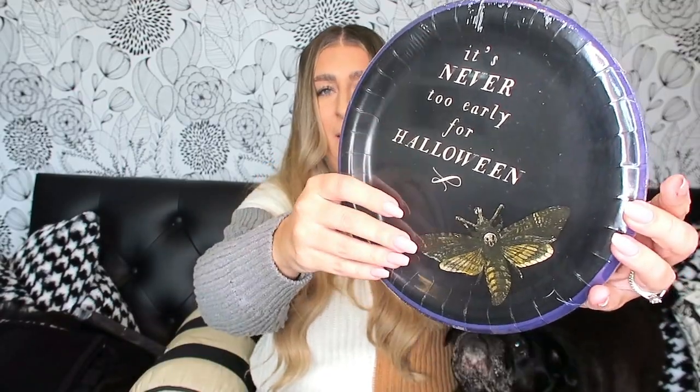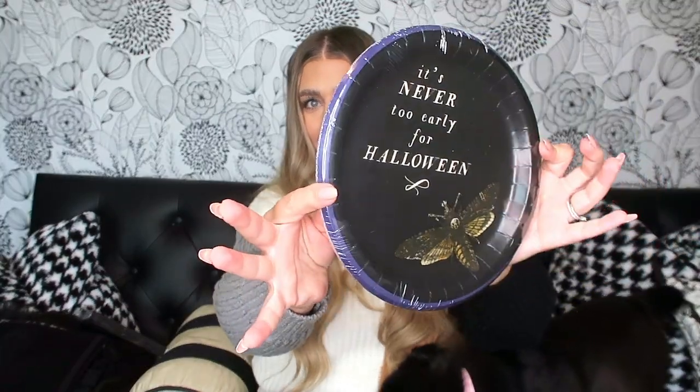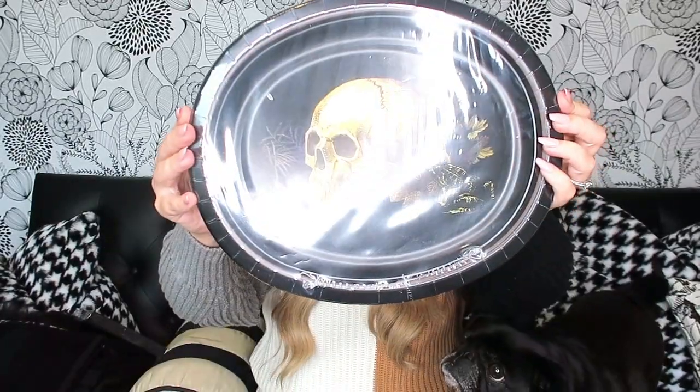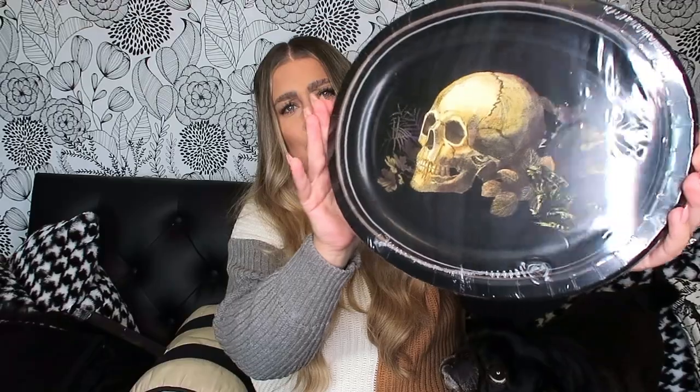And then I got two different kinds of plates for Halloween. I think this is from the Haunted Hollow collection. This one says it's never too early for Halloween. It has this moth. It definitely is giving Silence of the Lambs vibes. One of my favorites. So I got this little plate for dessert, and then I got this larger oval plate for $7.99 that just has a skull and the moths and some greenery. I think it's really, really cute.